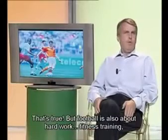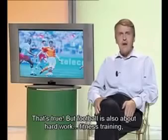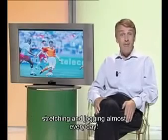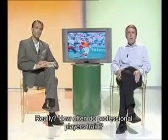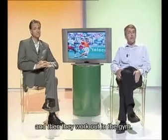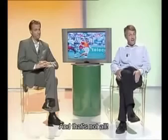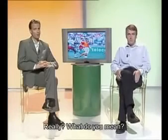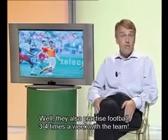That's true. But football is also about hard work, fitness training, stretching and jogging almost every day. Really? How often do professional players train? They go jogging every day at 8 in the morning, and then they work out in the gym. So much exercise. And that's not all. Really? What do you mean? Well, they also practice football 3 or 4 times a week with the team.